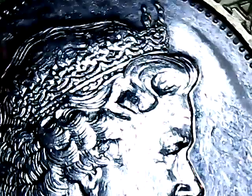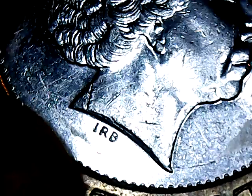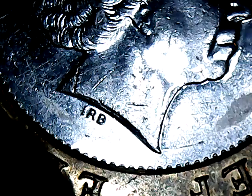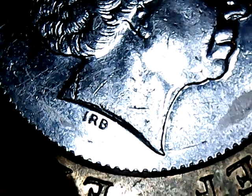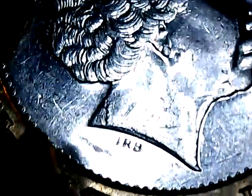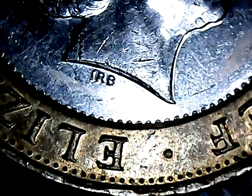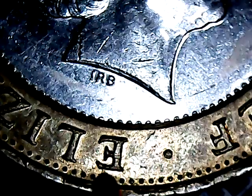Let's go to the Queen's Head. I believe it's the fourth portrait. Beautiful IRB. They've sorted that out. What was the other thing I was going to tell you about? Oh, beading. They've done away with beading on coins. It's now just rings, straight lines, which is really what needed to be sorted out, because that's what creates error coins, error strikes.